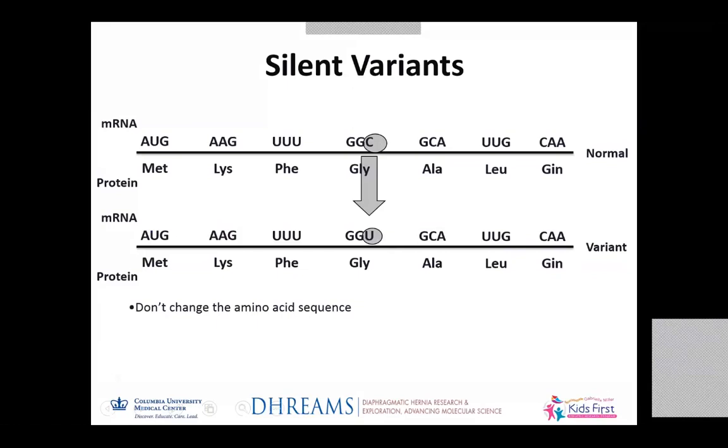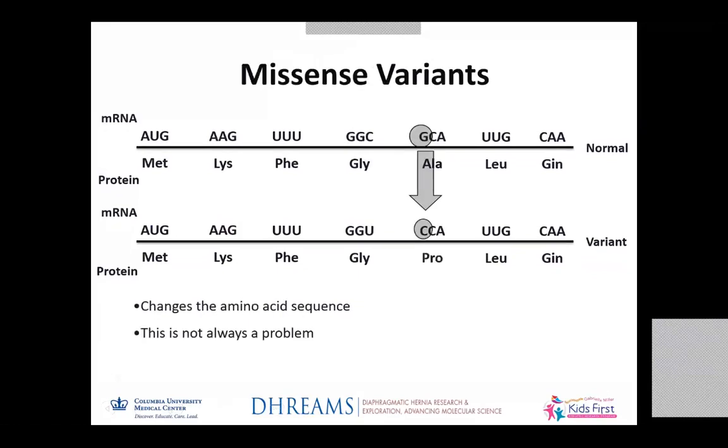We call it silent because it doesn't change the amino acid. We all have many of those, and they don't cause us any problem. They don't change anything for our bodies. Some other changes are what we call missense. Changing this G to a C changes this genetic code for the amino acids, and it changes that genetic code from one of those building blocks called an alanine to another building block called a proline.